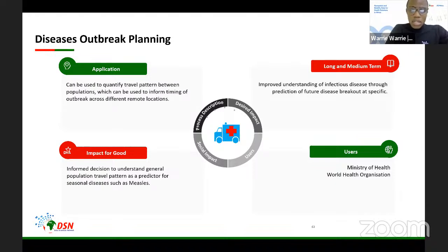So with people's connectedness or connectivity, you can understand where the next outbreak would be when you see a particular cluster of disease in a particular location. This has been used in research, in understanding the spread of COVID-19 across different counties in the US.